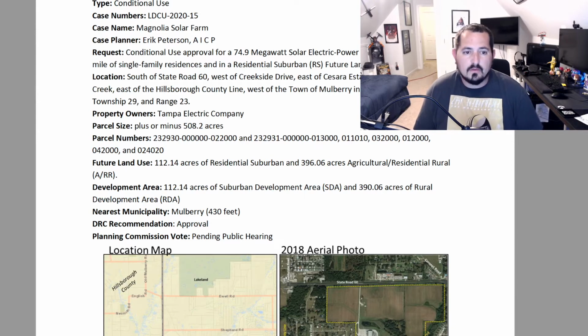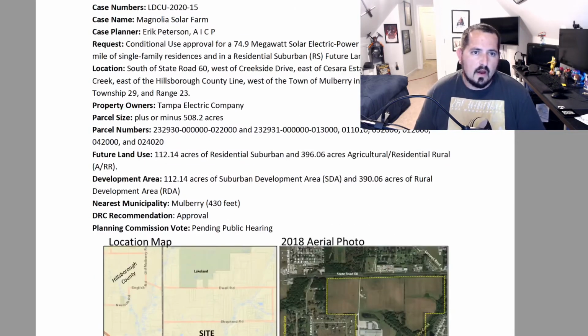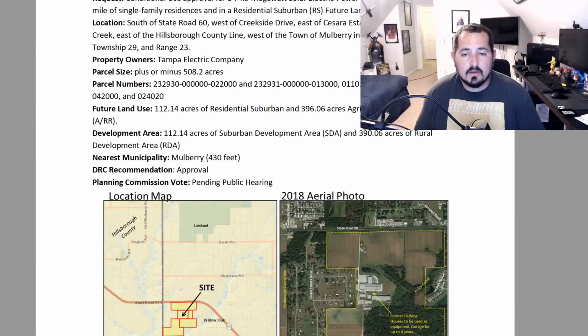As of right now, they are the property owners, Tampa Electric Company, that is. And hopefully this will go ahead and get turned into a full solar field, essentially. Solar farm. Sorry, solar farm. Anyways, that's all this video really was, just a quick little update on that video.